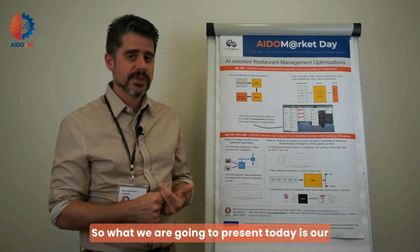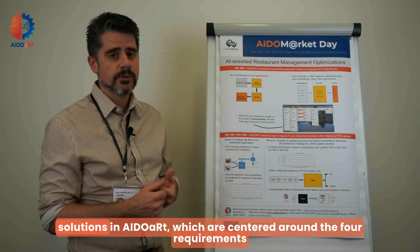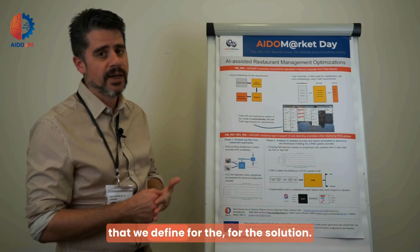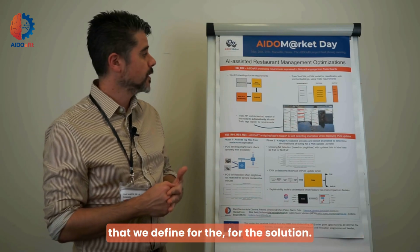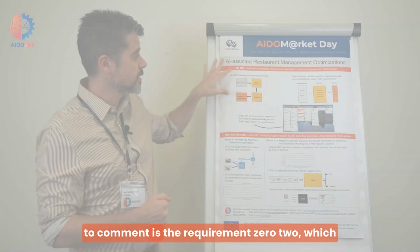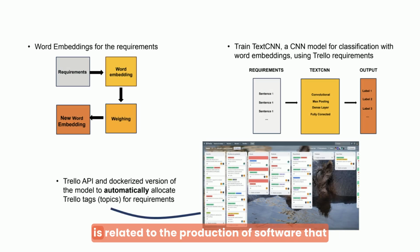So what we are going to present today is our solutions in AIDOM, which are centered around the 4 requirements that we defined for the solution. And the first requirement that we are going to comment on is requirement 02, which is related to the production of software that is able to automate the management of requirements.